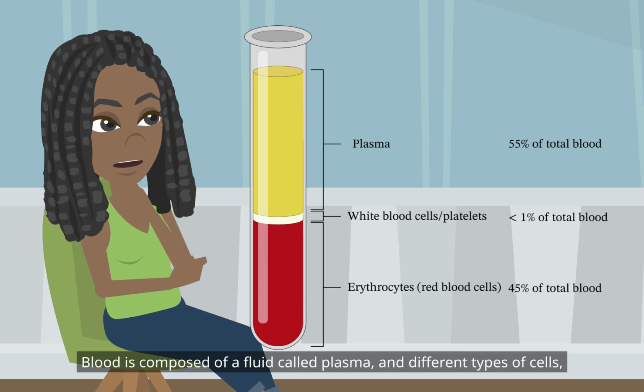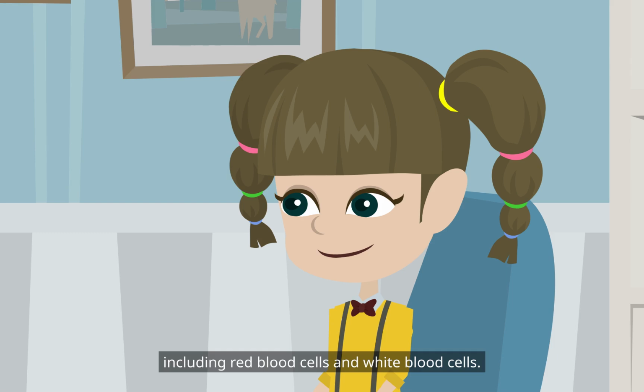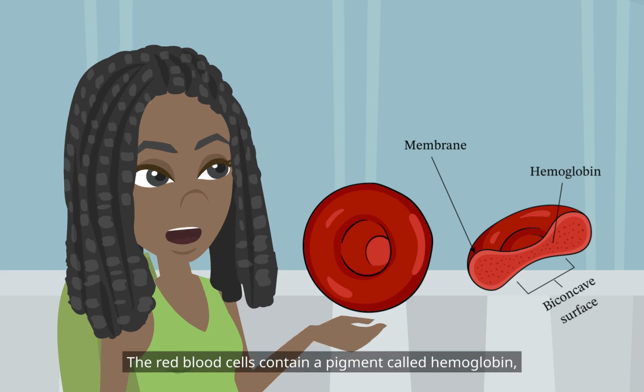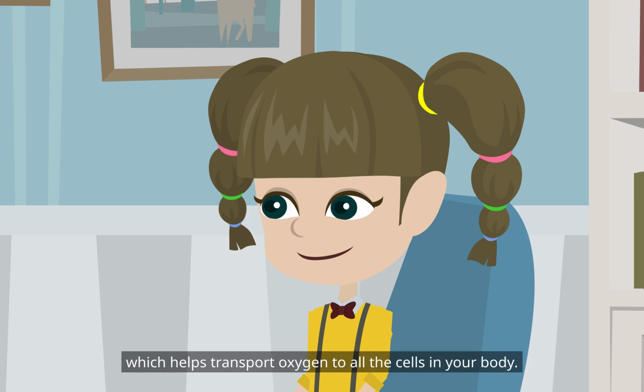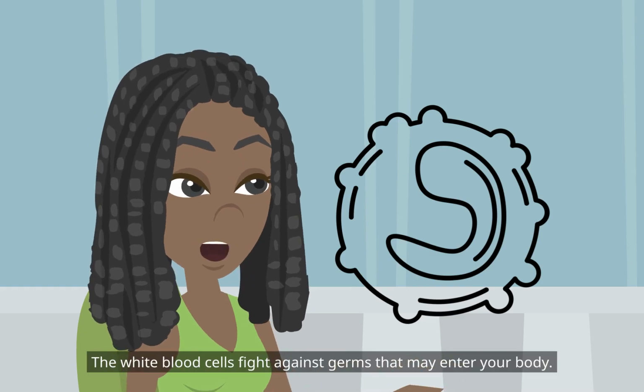Blood is composed of a fluid called plasma, and different types of cells, including red blood cells and white blood cells. What do the different cells do? The red blood cells contain a pigment called haemoglobin, which helps transport oxygen to all the cells in your body. The white blood cells fight against germs that may enter your body.